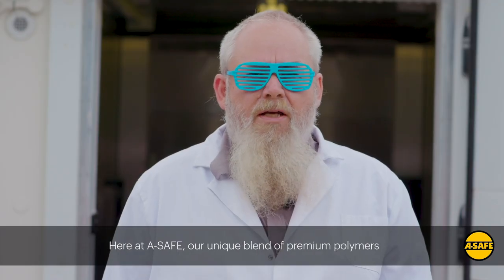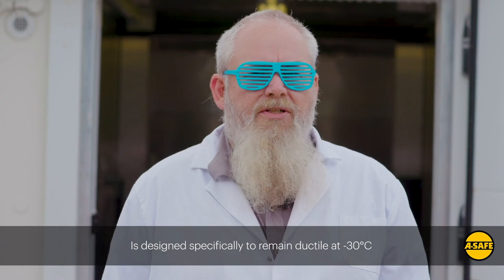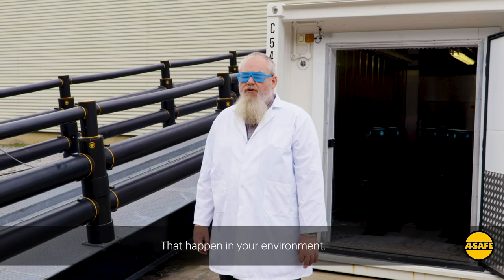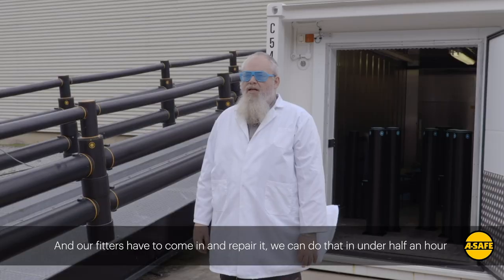Here at A-Safe, our unique blend of premium polymers is designed specifically to remain ductile at minus 30 degrees C. That means no downtime. We can withstand the day-to-day knocks that happen in your environment. And in the very unlikely chance that one of your operatives manages to damage it and our fitters have to come in and repair it, we can do that in under half an hour.